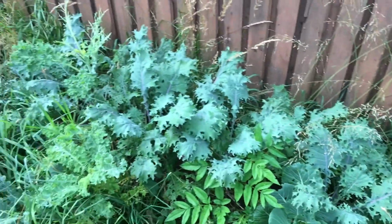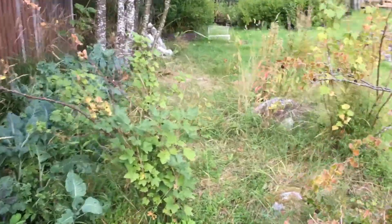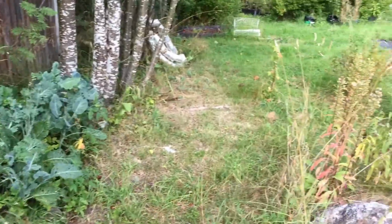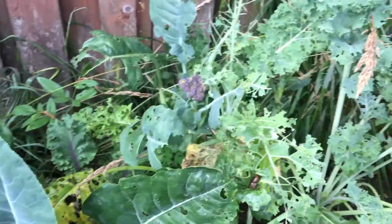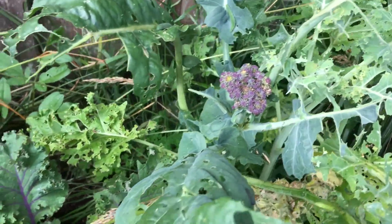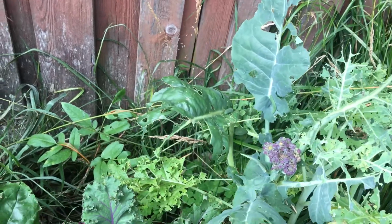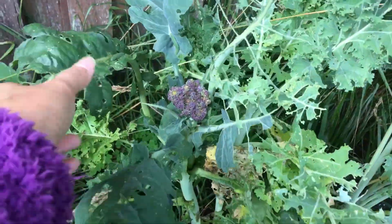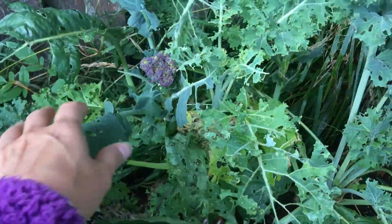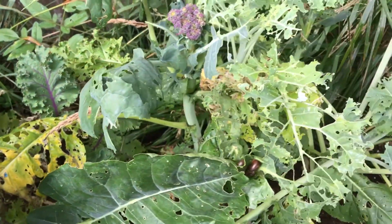But we've got, I don't know, this is probably like 10 meters long. Goes all the way over here. And you see that the variety just keeps going and going. Here looks like some purple cauliflower that kind of bolted. So I don't know, you guys. It just took so long to mature. We started these early. I think these plugs were, at least the cauliflower, that was like February or something. And here it is late August. So things just kind of take a while.